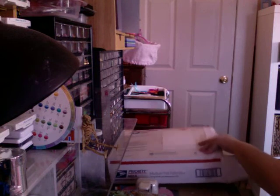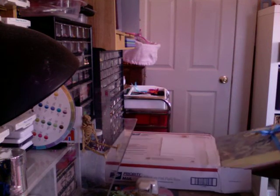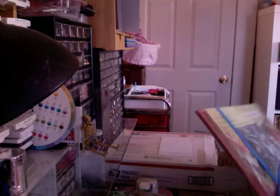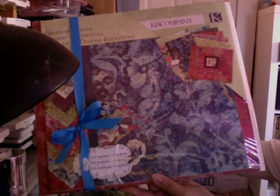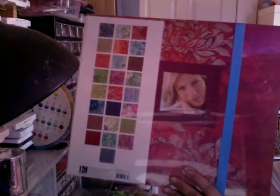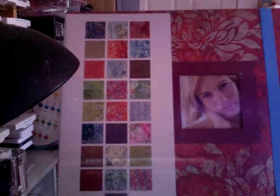All right, what is this? We got some yummies. Ooh, we got some more stuff underneath this book here. We got a bunch of goodies in here. Woo! Wow! Look at this. We have a photo album, which includes K&Company paper. Wow, this is awesome. Thank you so much, girl. It's got that front window, the picture frame, and look at all those pattern papers in there. I don't know if you could see that good. Those are gorgeous. And I love K&Company because most of the ones I have are double-sided.